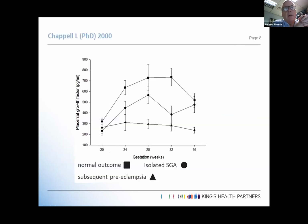And actually, Lucy Chappell, when she collected data around about when the millennium started, measured placental growth factor and showed very nicely and very clearly that from early on in pregnancy onwards, if you went on to get preeclampsia subsequently, you had pretty low levels of placental growth factor. So we knew about this 20 years ago. And it is interesting, this was longitudinal data taken on high-risk women, which was very powerful data.